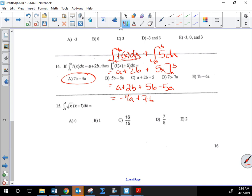You can also use that property we have of integrals where this is just a rectangle of height 5 and width b minus a. So you can use the property: 5 times b minus a. You can do that or just use your antiderivative. Okay, questions on this too?